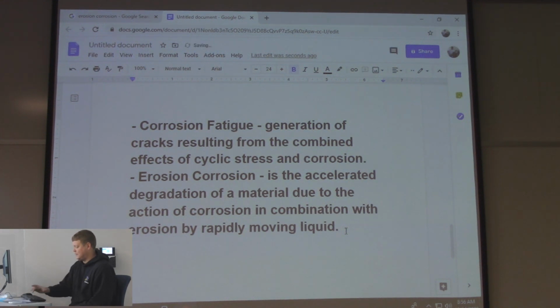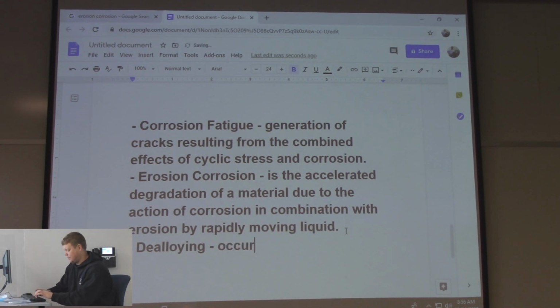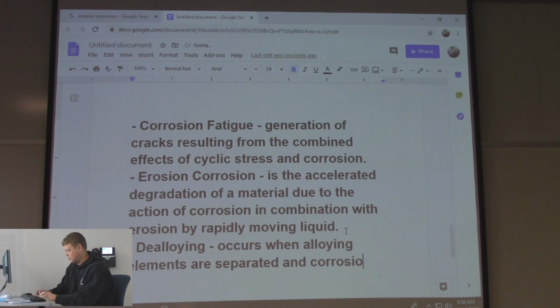Last but not least for the day, de-alloying. You know where this is going, right? It's in the word. It's pulling the alloys out, right? So it occurs when alloying elements are separated and corrosion occurs.